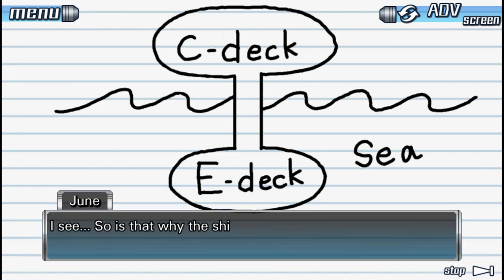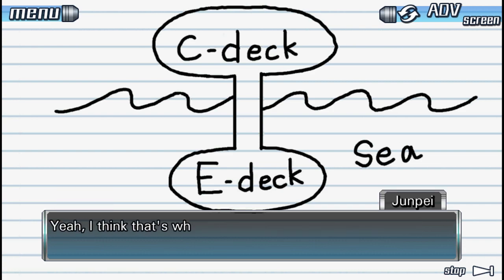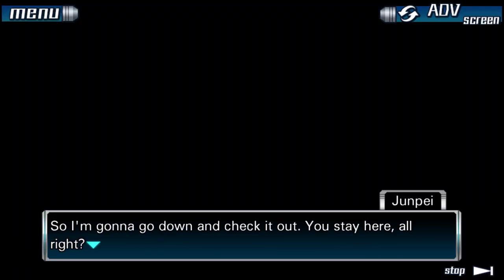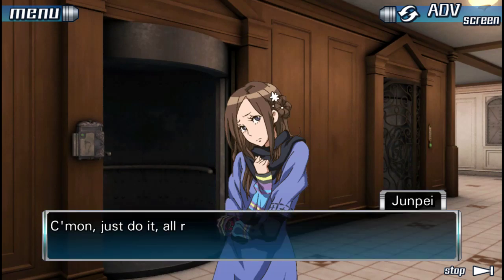I see. So is that why the ship hasn't sunk? The shape of the inside keeps it all from filling with water? Yeah, I think that's what's going on. So I'm gonna go down and check it out. You stay here, all right? But... Come on, just do it, all right?